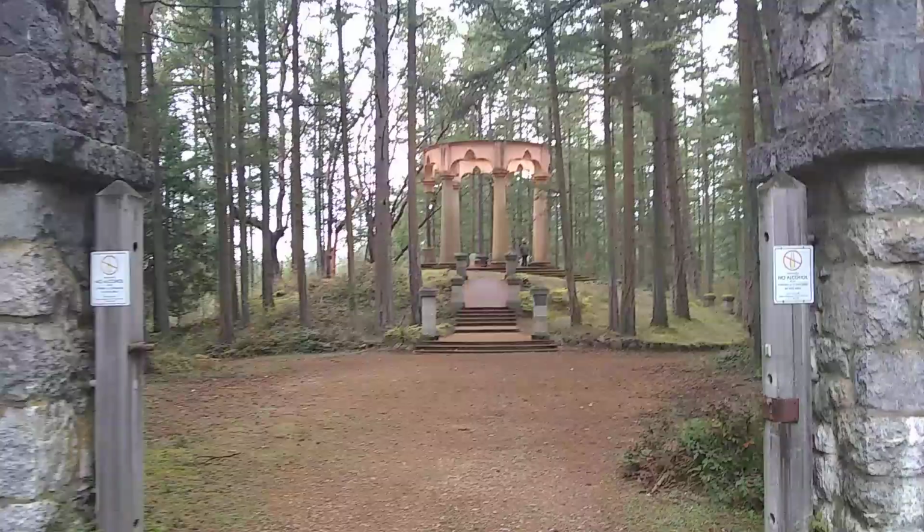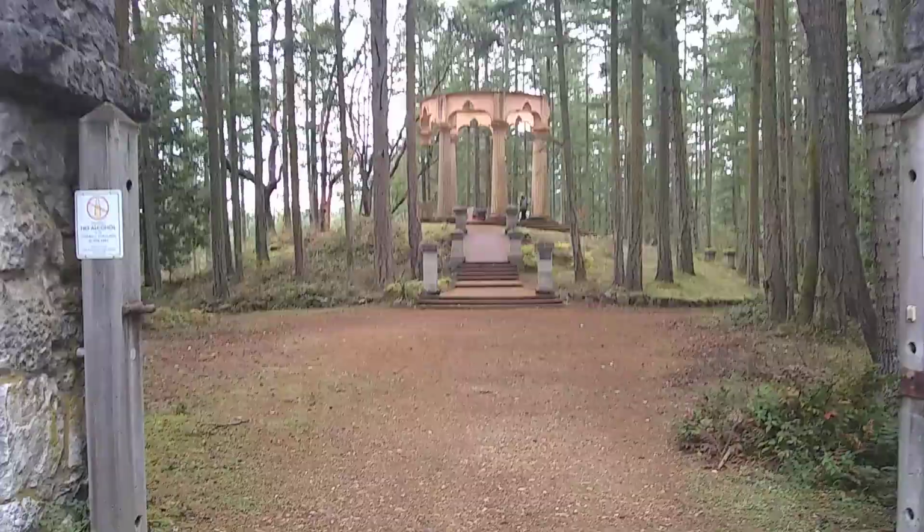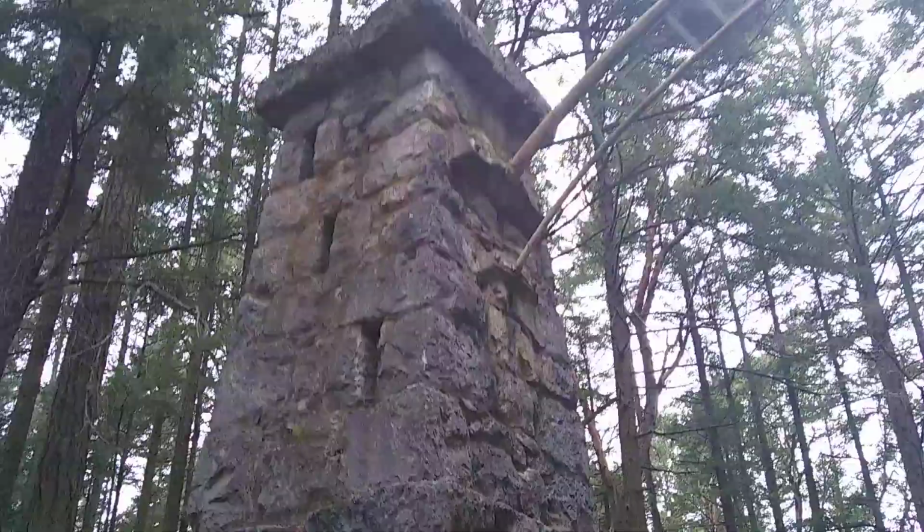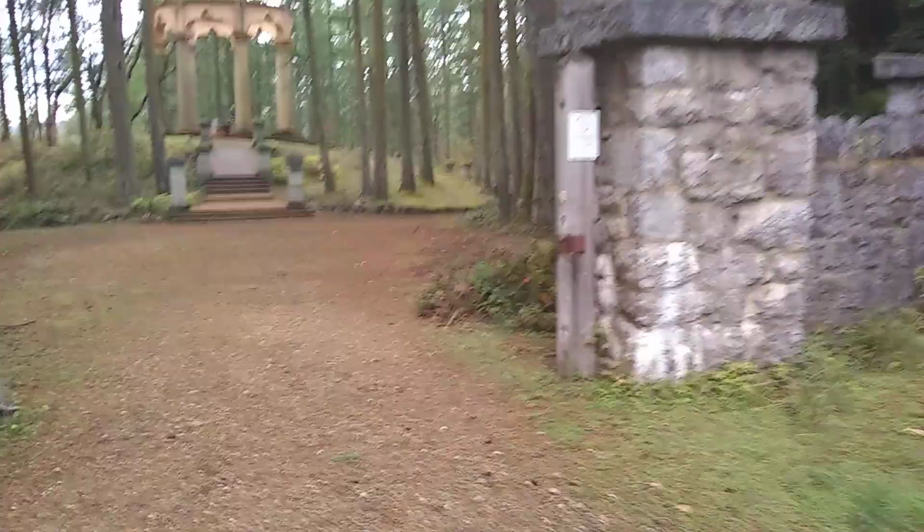Got a really cool effect. Feels like some kind of completely out of place, but also still just very cool to see this here. It's got these beautiful stone pillars on this entryway, kind of guarding the entryway to the mausoleum here.